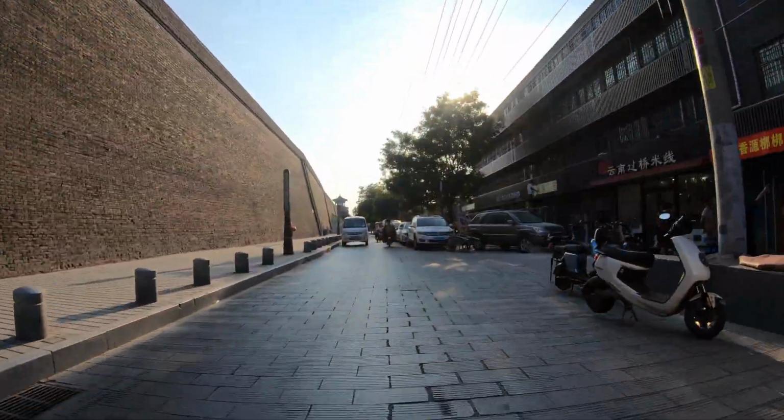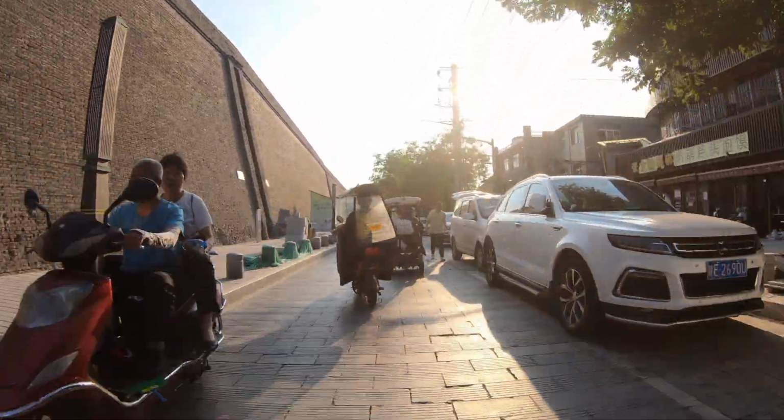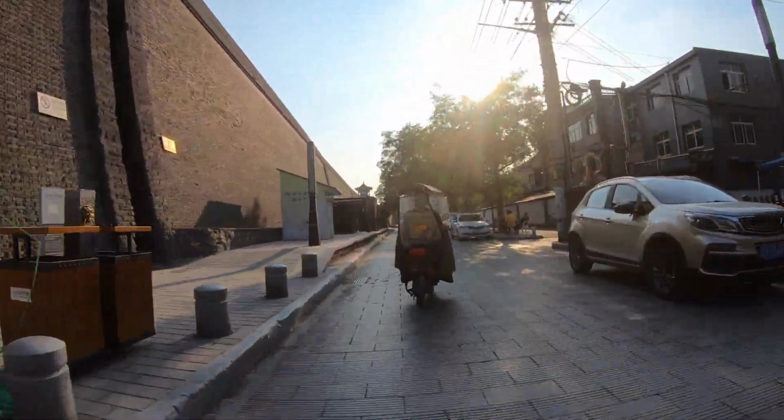Coming down to Wenchang Gate. It's very noisy here. If you didn't hear that, I said we are coming to Wenchang Gate.